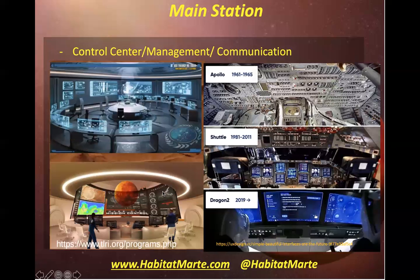Okay. Then, something very important in the main station is the control center, responsible for activities of management and communication. And then you can see some computer screens. In this concept, these computer screens would be used to control many systems operating in the entire station. Okay.